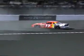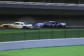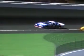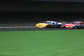P.J. Williams, Seth Cole, Sean Galligan's crashed. Galligan, who won the first event at Michigan, I believe, this season. Oh, and Shelton again is spun. And Charles Jackson gets butt-rammed by P.J. Williams.